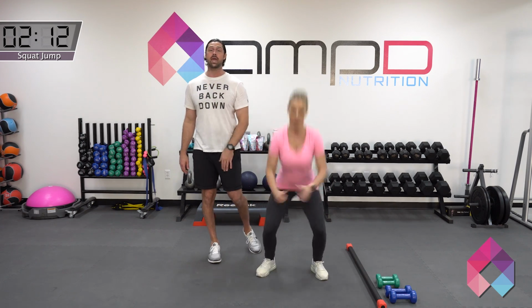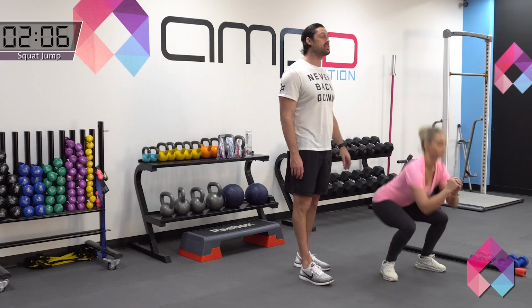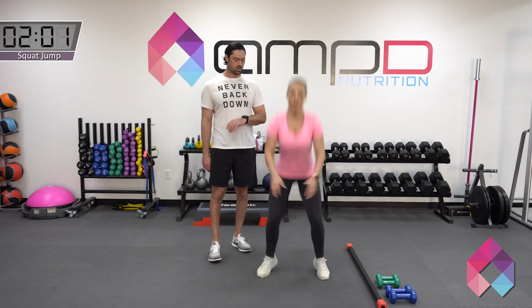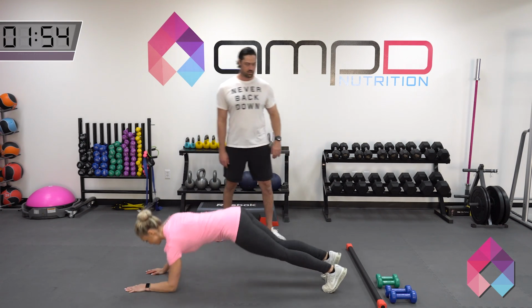I'm gonna put her into a plank position. It's our first plank of the day. She's gonna hold that for 2 minutes. Then she'll have 60 seconds of rest. 2 more, 1 and 2. Here we go, into that plank position. Good job.